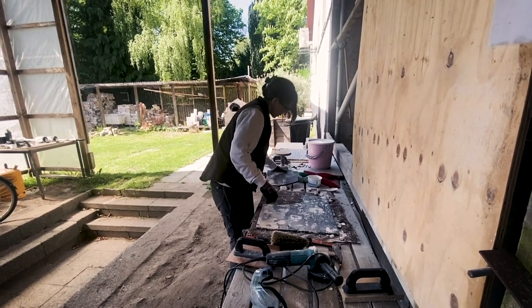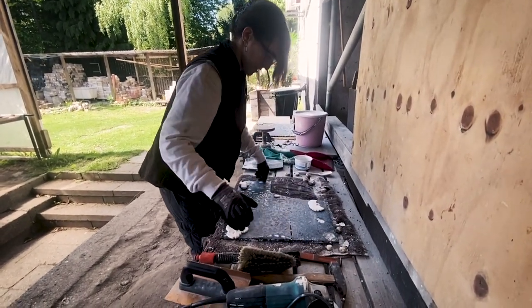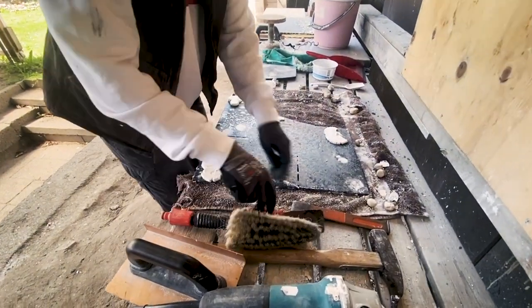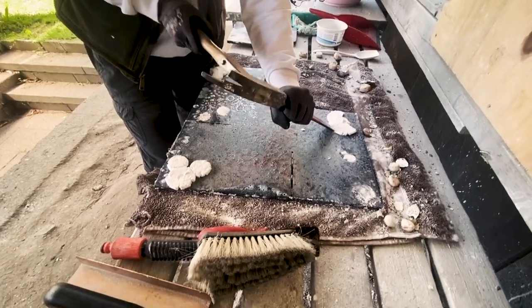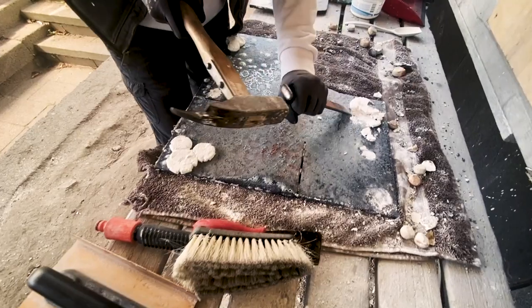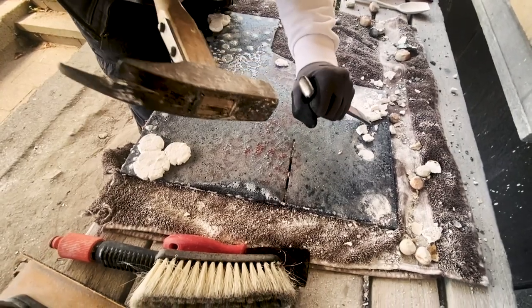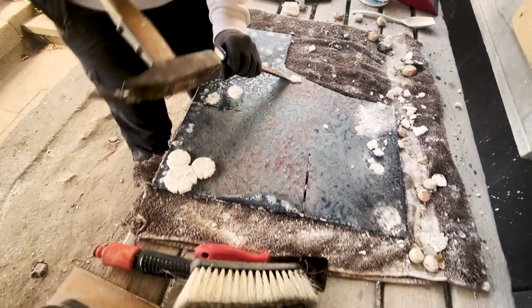Last part of the project is cleaning up the shelves, because all these wadding and the soda have dripped down on the shelves and it's kind of a mess, and we need some heavy tools and grinders and stuff. Unfortunately, sometimes you break a shelf. It happens.